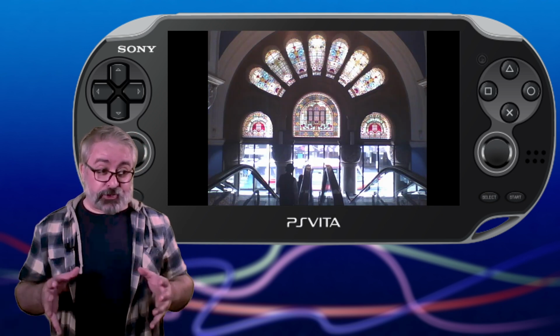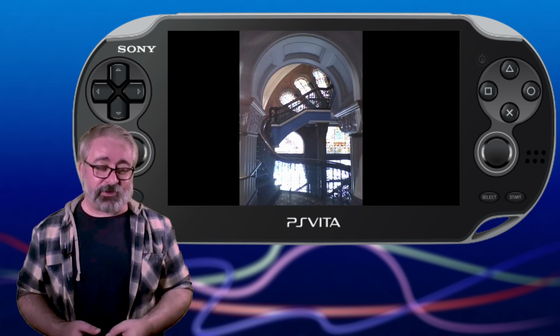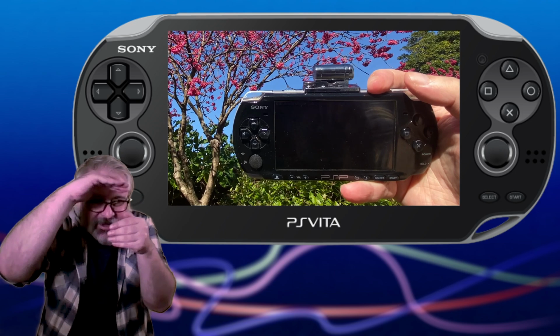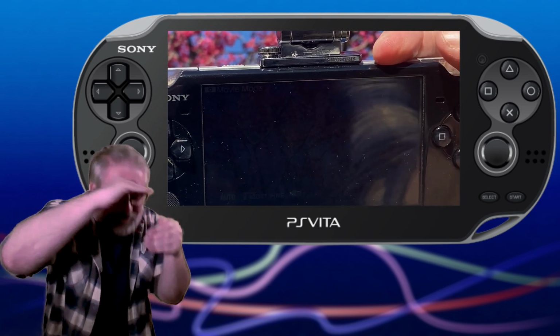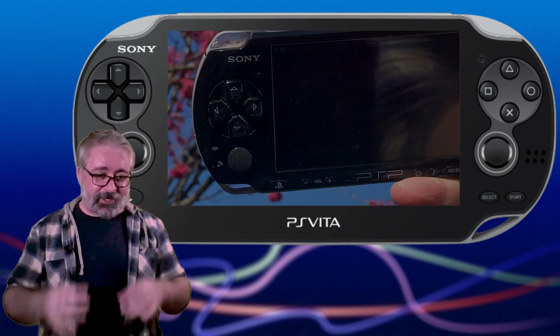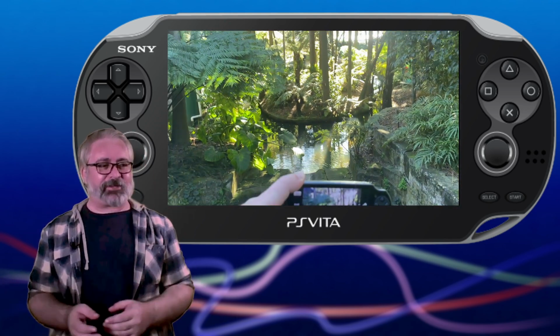The Vita has a much better screen, which is better for shooting outdoors, because you can actually see what you're doing. The PSP screen is miserable to use in sunlight. I was shooting like this, having it right up in my face and sheltering the sun. No, it was a miserable experience to try and shoot with it, but the results that were coming out of it, especially when you use that macro mode, you get nice and close up, relatively good detail, a bit of blur in the background and stuff like that.